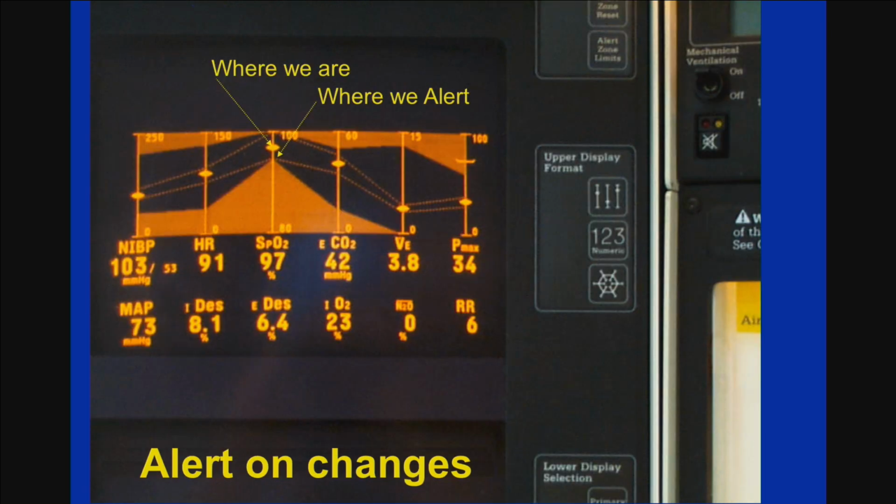We had alert zones. Here we see the bars over here are the alarms, the dotted lines are the alert zones, and the little footballs are where we are at this moment. We would not wait for alarms to happen. We would like to be alerted. Blood pressure is rising. That's what we want to know. It's falling. This is changing, that is changing. And each of those became an alert, and we would press a button, and it would say, okay, I will move the alert zones to follow those new variables.